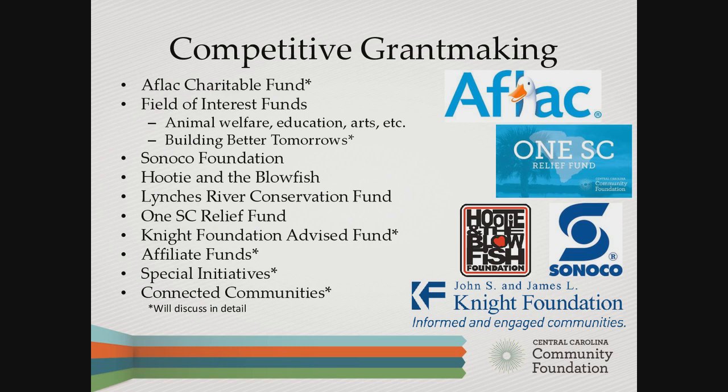We also manage the Lynches River Conservation Fund, and the purpose of this fund is land acquisition and conservation projects in the Lynches River watershed, specifically to improve the water quality and ecological integrity. That is specifically for Lancaster and Kershaw counties at this point. The application will be closing July 31, but that will be an annual grant for the next 3 years. We also manage the 1SC Relief Fund, which was in response to the 2015 historic flood as well as Hurricane Matthew. This is a statewide fund that helps get people back into safe, secure, and sanitary housing. It is currently not accepting applications, but will begin accepting applications when, unfortunately, we have another disaster in our state.